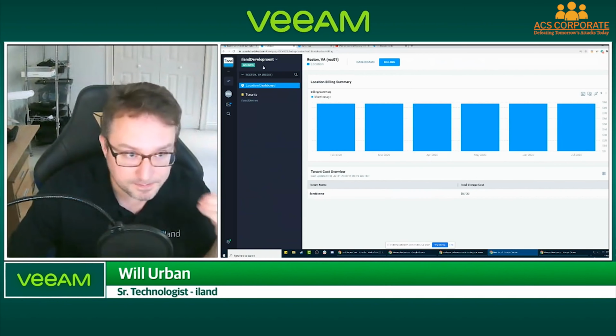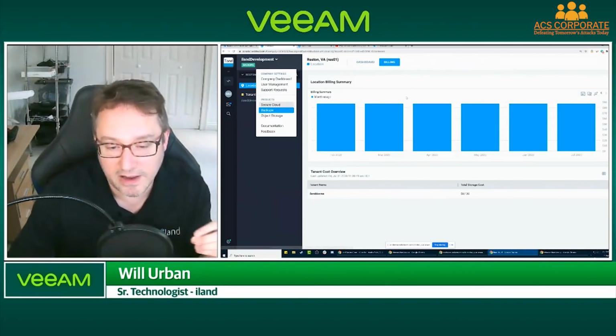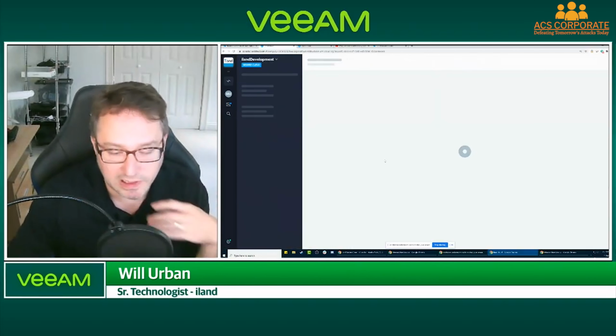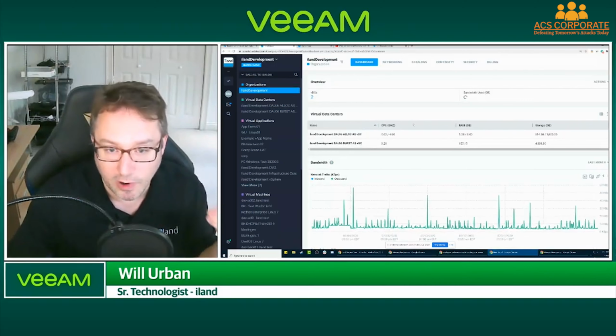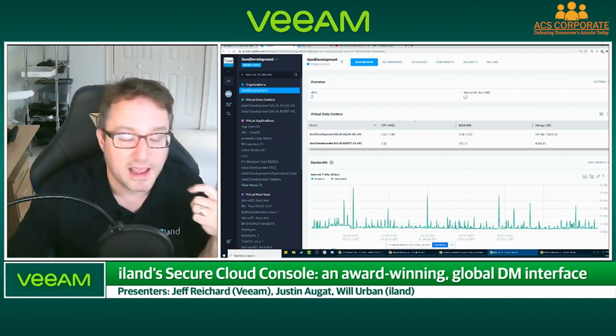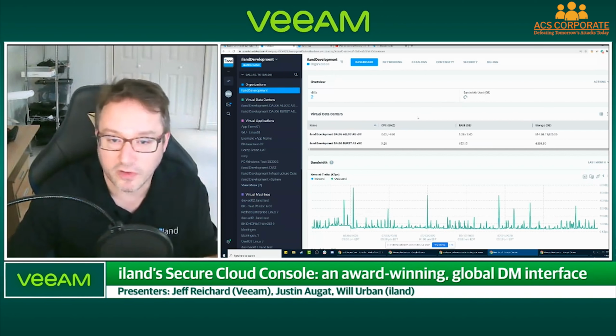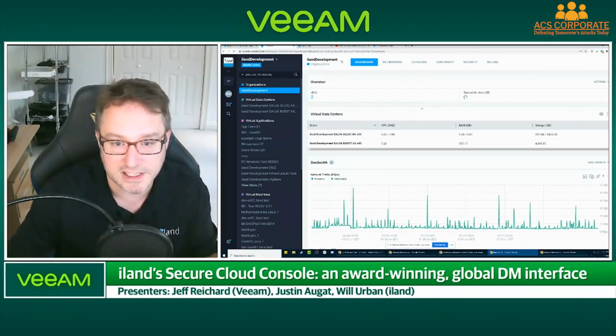So from backups, I can go into my secure cloud, and now secure cloud is the same environment. So we leverage enterprise class VMware environments to run organizations' VMware workloads. And the whole thing is built on VMware vCloud. It's got NSX built into it. It's got all these security suites built into it, all of this stuff that you need to run your organization.